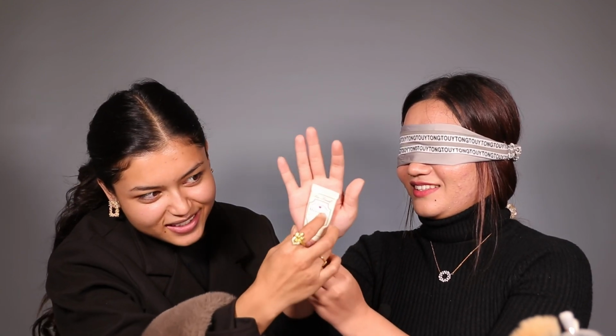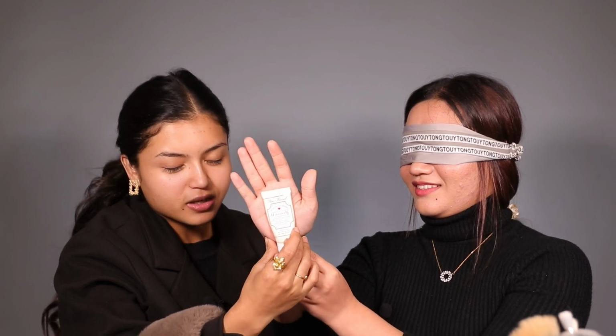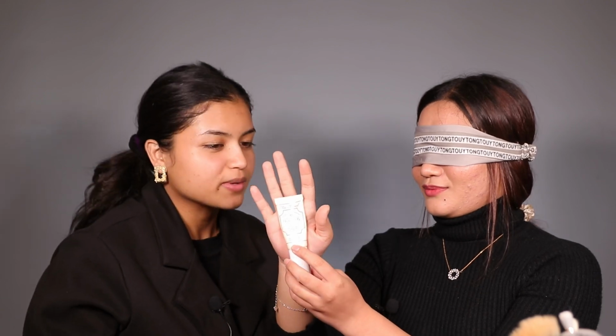This tray is full of our stuff. I don't know how familiar she is with this. Okay, what's next? This primer. I'm going to try a primer, the Too Faced Hangover RX primer, one of my favorites.